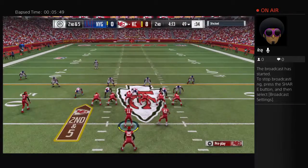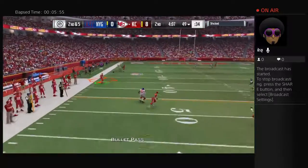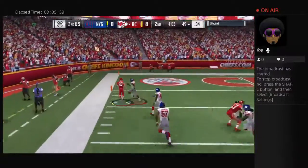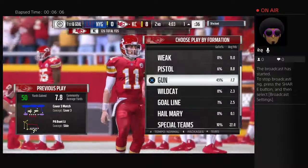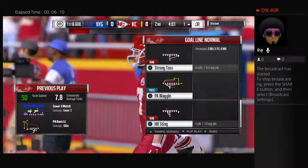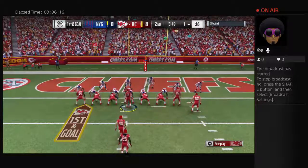They'll come out in the pistol. On 2nd down, here's Smith. Caught, Kelsey, left side. A big play there for KC. And even 50 yards. Coaches really don't care from what position they get this, but run after the catch ability is often the difference between winning and losing and changing field position.